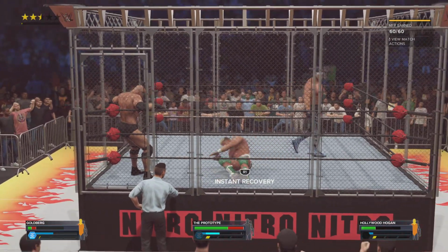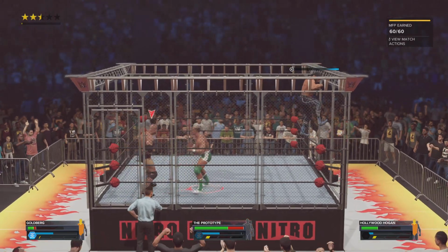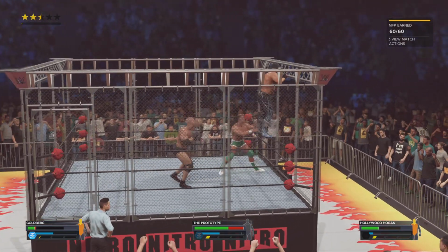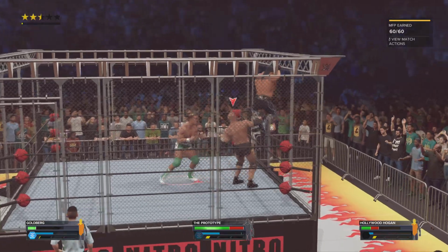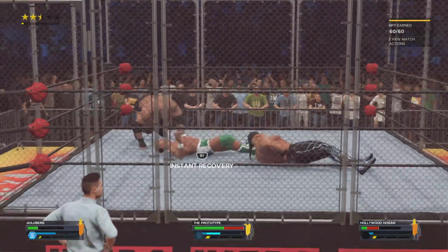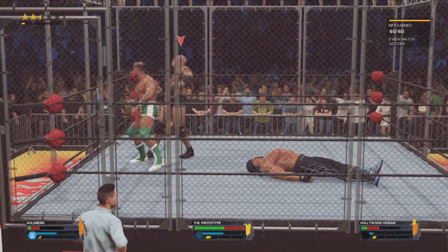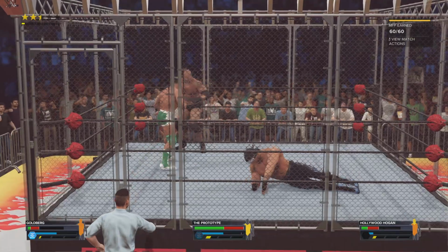Earth-shaking power slam. Making the climb up the cage, here he goes. Is this the right time? Is this the right moment? Trying to make their way out of the cage. Crashing a long way down. And a hellacious fall from the cage. Yeah, he's gonna have to try something else now.